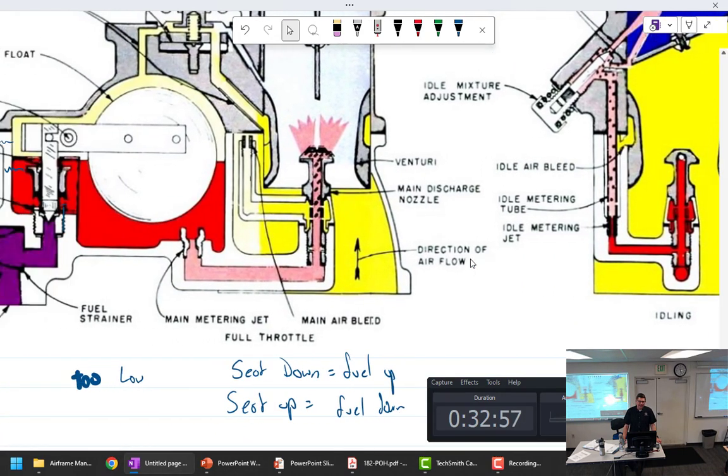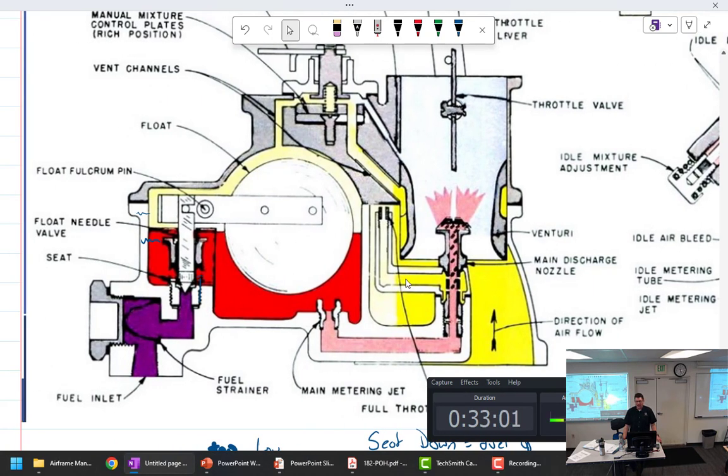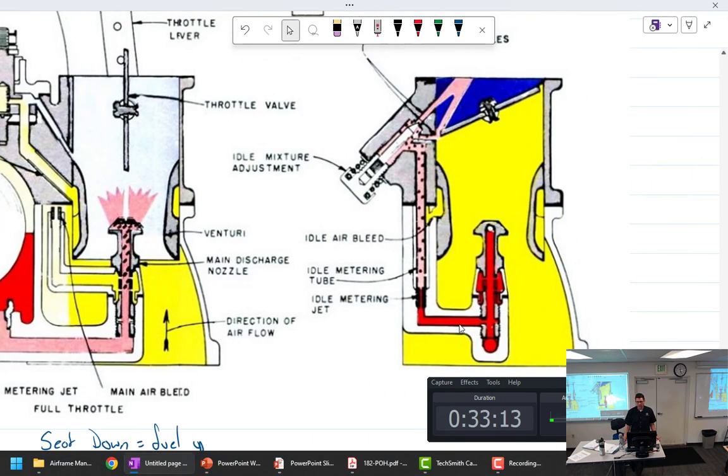All right. That's how the off-idle system works. The more you open the throttle valve, the more air you get. The more air you get, the more suction you get here. The more suction you get, the more fuel you get out. It's just that simple. All right, but now let's look at the idle circuit.